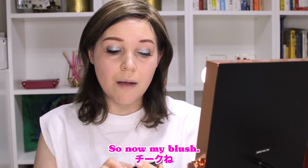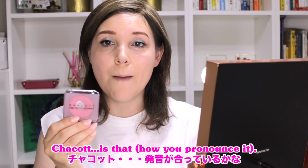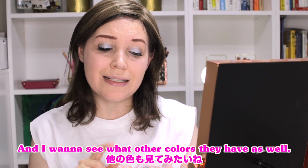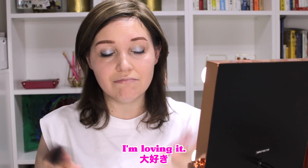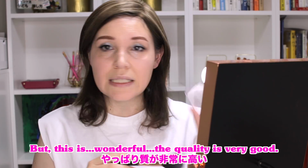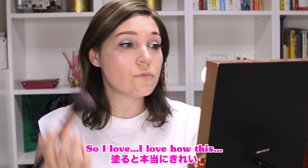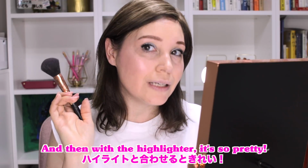So now my blush. Chakoto. I'm in love with this brand. It's a Japanese brand. I'm running low already, and I want to see what other colors they have as well. This is a fantastic blush. I'm loving it. I know it's originally for stage performers, like ballet dancers, opera probably, but it's wonderful. The quality is very good. Very little fallout. I love how it looks when I apply this. And then with the highlighter, it's so pretty.